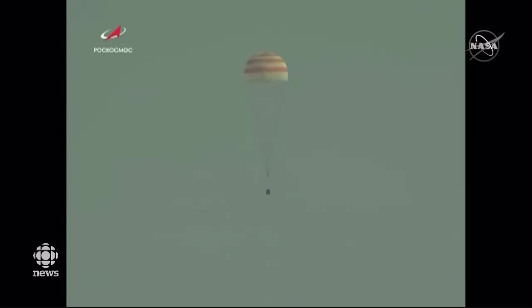Again, the target landing time for today was 9:47 and 55 seconds p.m. Central Time, 10:47 and 55 seconds p.m. Eastern. We'll see quite how close to on the mark they're able to get today. So we should hopefully see some dust kick up once those soft landing engines fire, which takes place just 2 seconds approximately before that touchdown.